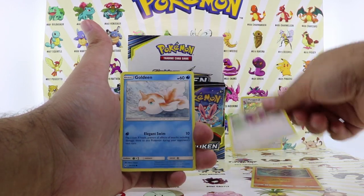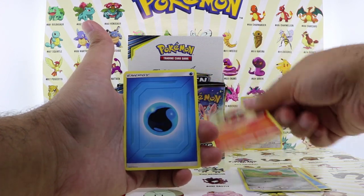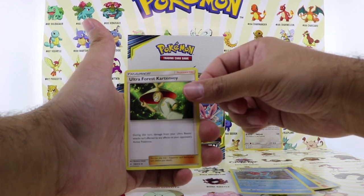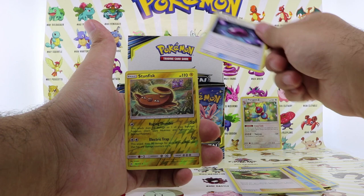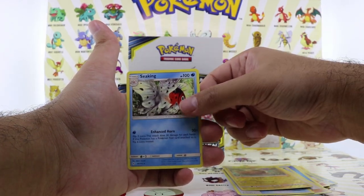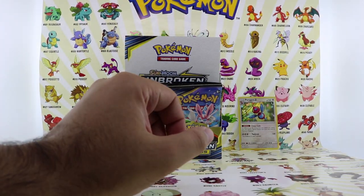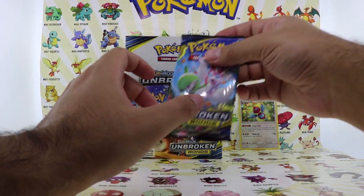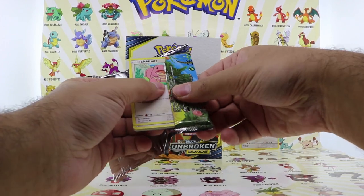Rhyhorn, Rattata, Goldeen, Alolan Diglett, Litten, Water Energy, Tentacruel, Ultra Forest Kartenvoy, Dusk Stone, Reverse Holo Stunfisk, and the final is a Seeking non-holo rare. It's cool. Nothing. I think we opened more than half of a booster box, and absolutely nothing.